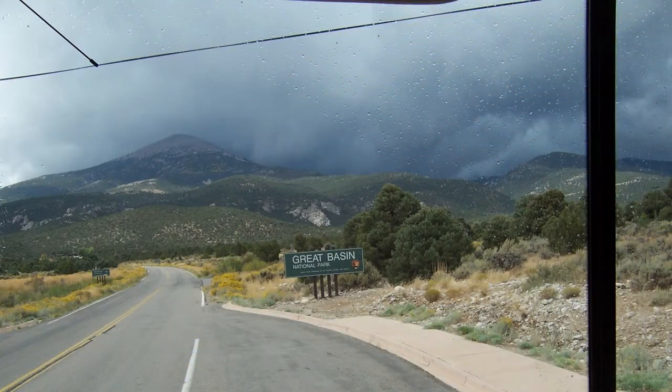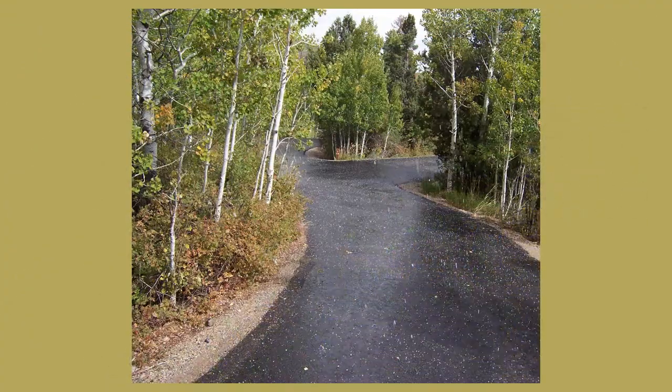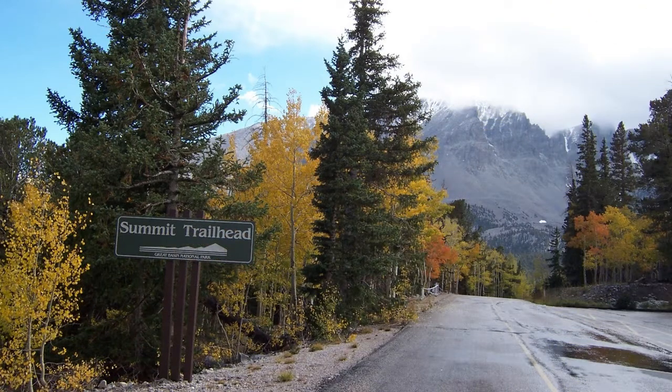As we drove in, you could see bad weather was looming on the mountain, and we were concerned that we would not get to do what we had planned to do, and that was to see the ancient bristlecone pines. We parked at the lower Lehman Creek campground and settled in for the night. The next morning we got up and were able to drive on the well-maintained Wheeler Peak Scenic Road, which climbs to over 10,000 feet in elevation.